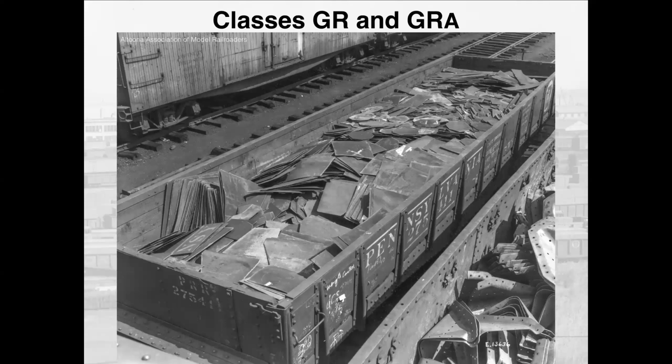And here's a photo of a GR. It gives you a good view of the top. You can see the angles at the top of the sides that help to prevent the edges of the boards at the top from getting beaten up. The interesting thing about the load in this car is it's actually cut up steel from freight cars. And if I remember seeing a notation somewhere, they were probably X25s that were being scrapped around this time.